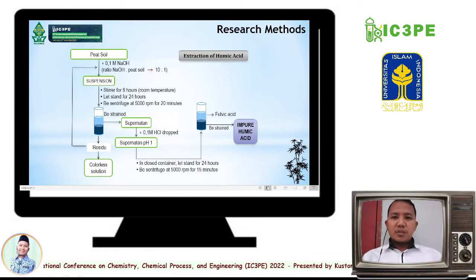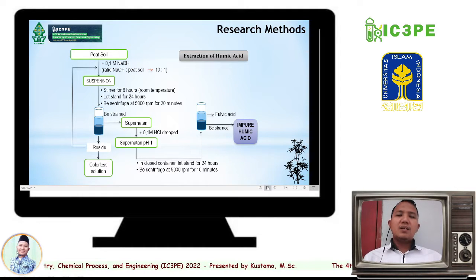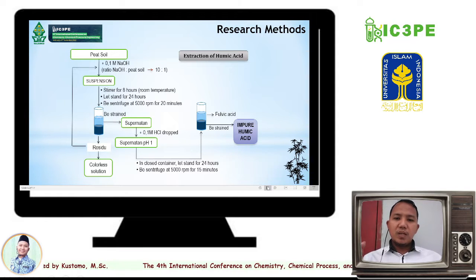This was the procedure to extract humic acid from peat soil that I took from the natural peat soil in Rawapening Lake, Central Java, using sodium hydroxide. The ratio of sodium hydroxide to peat soil is 10 to 1. From this procedure, we get the impure humic acid.